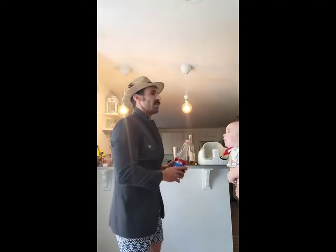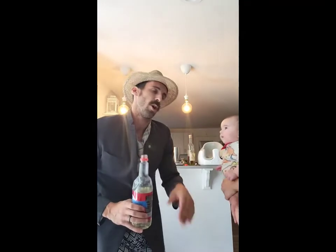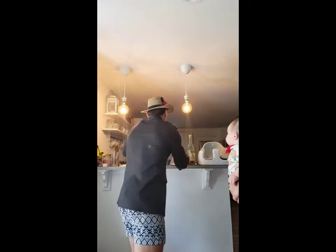Anybody know how to make simple syrup? Raise your hand. Nothing. So simple syrup is made by boiling water and adding sugar. 1-to-1 ratio. Great. Here we go.